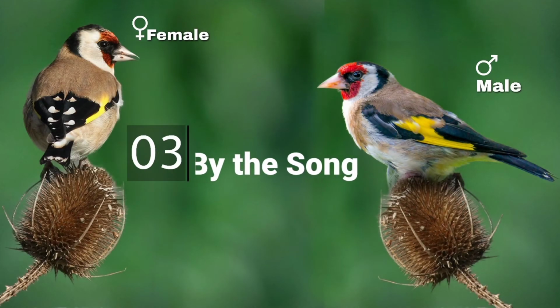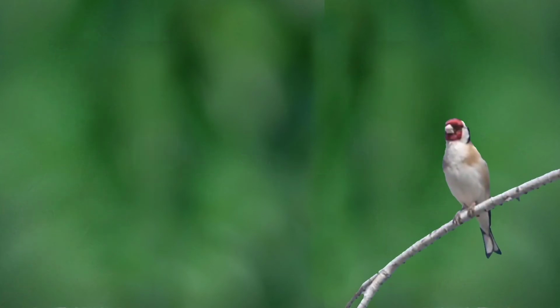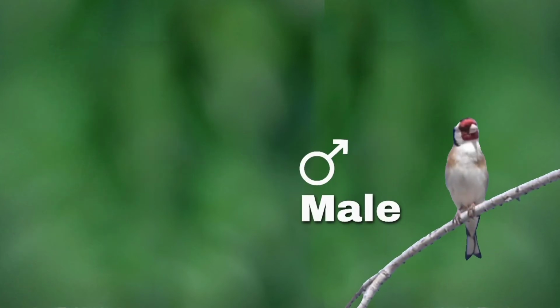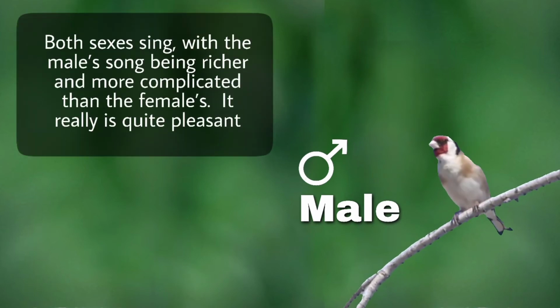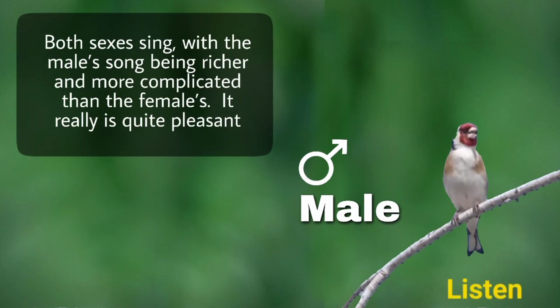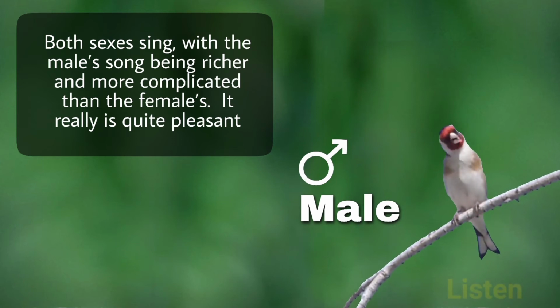By the song. Both sexes sing, with the male's song being richer and more complicated than the female's. It really is quite pleasant.